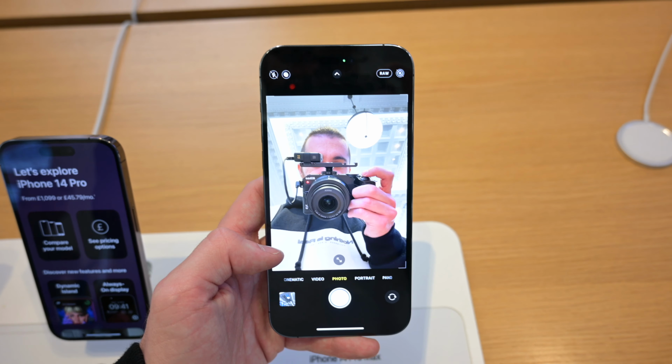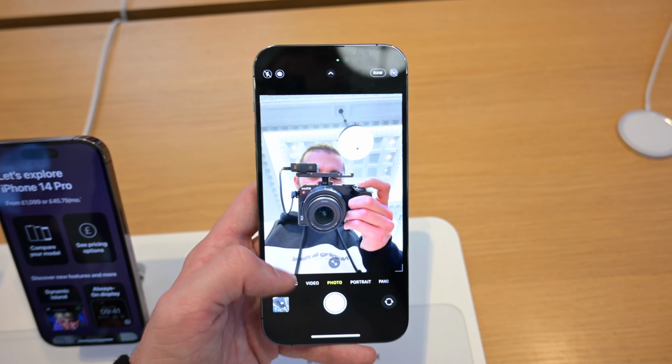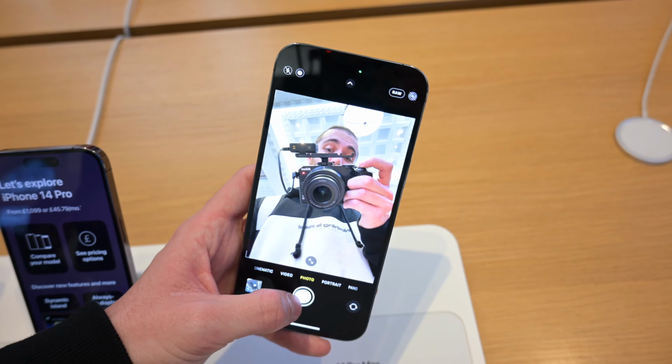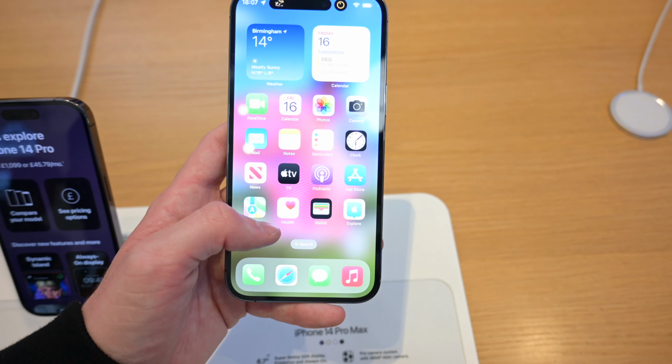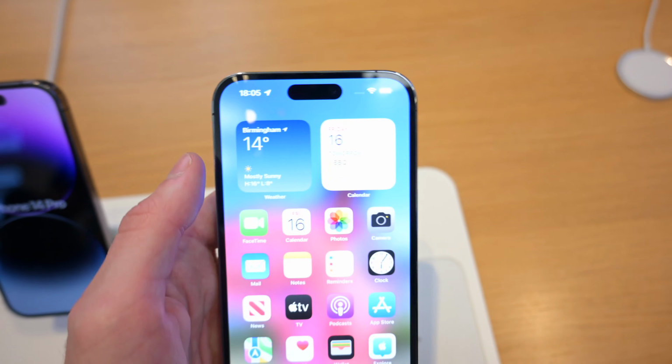Also new in the camera, of course, is the front-facing camera, which is updated for the first time in a while, and you can just take photos, and yeah, super nice. But of course, the main thing is the dynamic island.